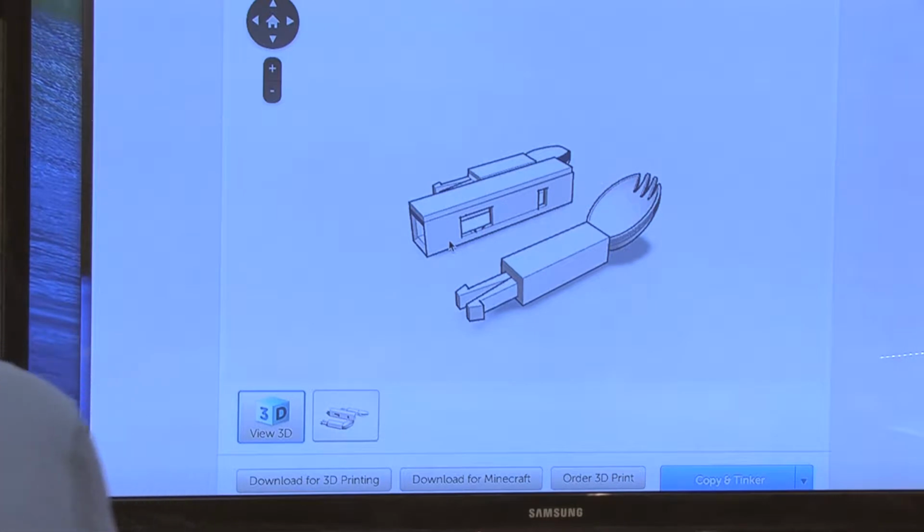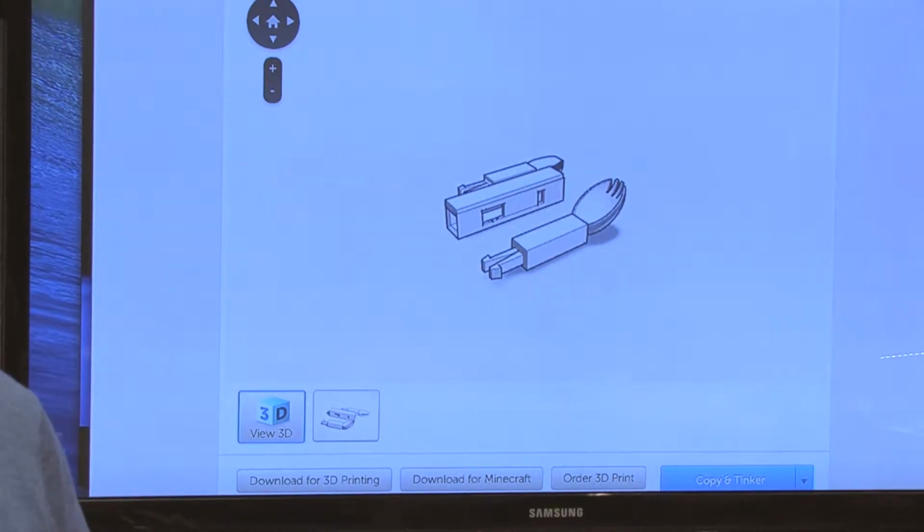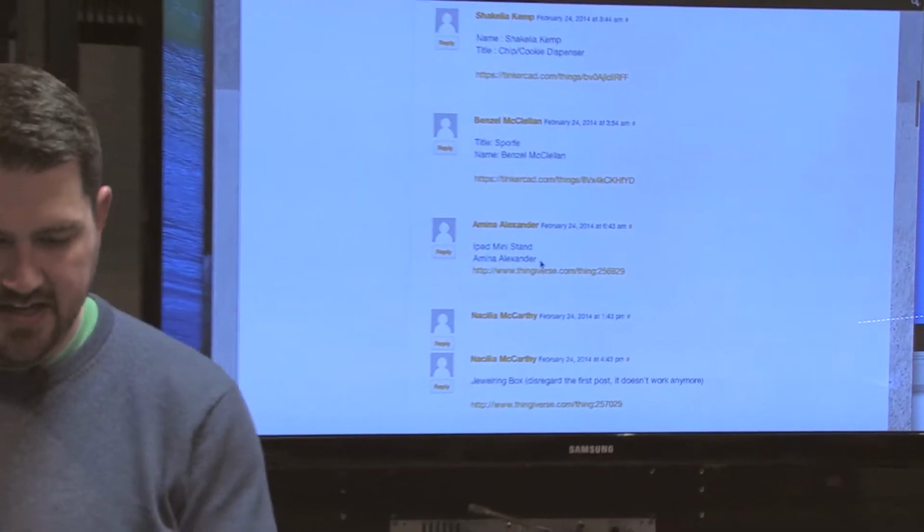Now, it was a very complex print and took quite a long time to get done, but for his project, it was, I would say, successful. So if you guys get a chance, even folks online, take a look at makercommons.org.